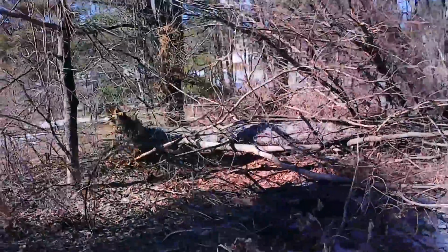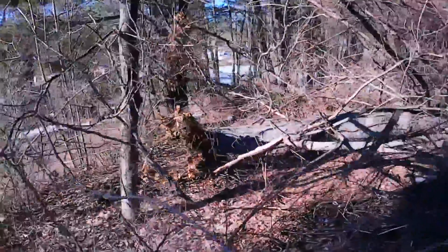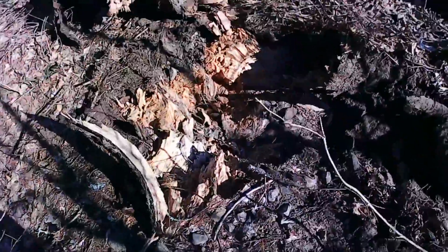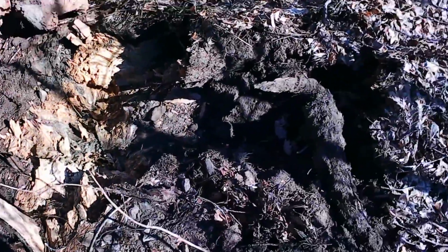Yep, tore right out of the ground. Look at that. It was rotted right to the core. Wow. That is impressive.